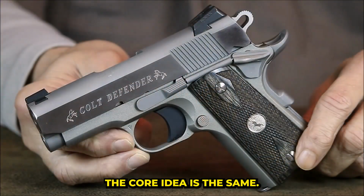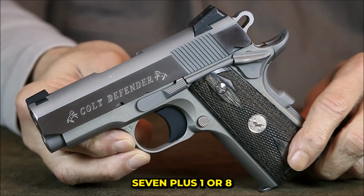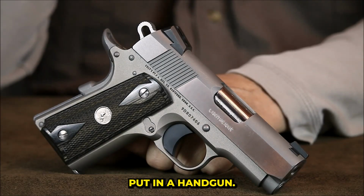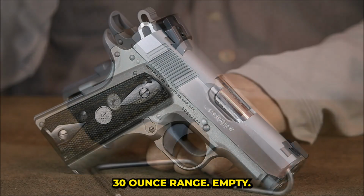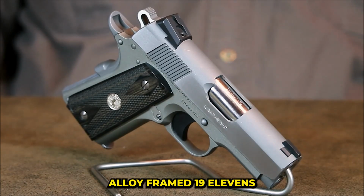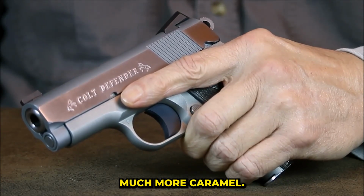The core idea is the same. You get that slim single-stack 1911 profile, 7+1 or 8+1 capacity, and one of the best single-action triggers ever put in a handgun. That short, crisp break makes fast, accurate shooting feel almost effortless if you put in the reps. The catch? Weight and reliability. A steel Commander still weighs in the mid-30-ounce range empty. Add 8 rounds of .45 and a steel spare mag, and you're dragging real mass around. Alloy-framed 1911s help a lot here. You can shave 5 to 8 ounces off, and suddenly a 1911 becomes much more carryable.